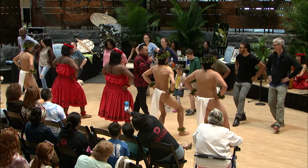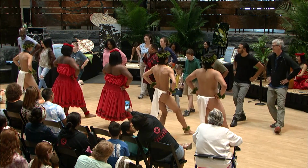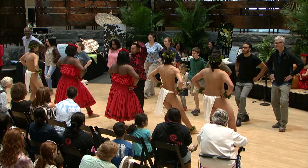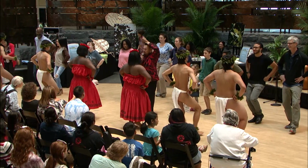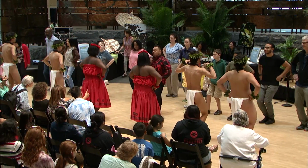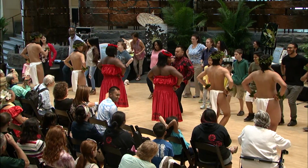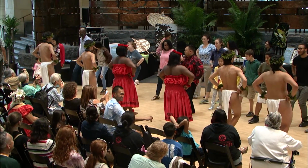Now, what's important in hula, folks, is that the bottom half of your body is separate from the top half. So your head can't be bobbing up and down. If your head's bobbing up and down, you need to bend your knees so that your head is perfectly still while the bottom part of your body is doing the footwork.